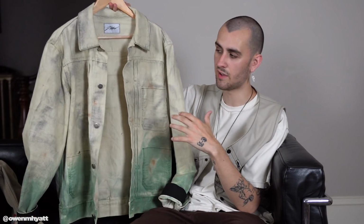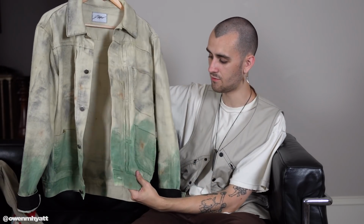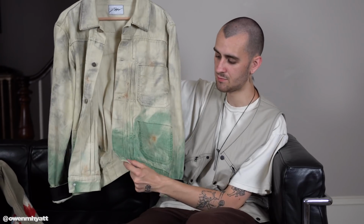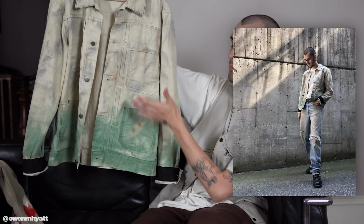So the next piece I want to show you guys, it is a trucker jacket, however, it's not denim at all. This is by Jacob Hetzer, and it was made out of this cotton canvas material. So it's very, very lightweight, very thin, perfect for spring, summer, fall time, that kind of range. And the cotton canvas material is put through this really nice copper dye wash that stems from the bottom of the jacket.